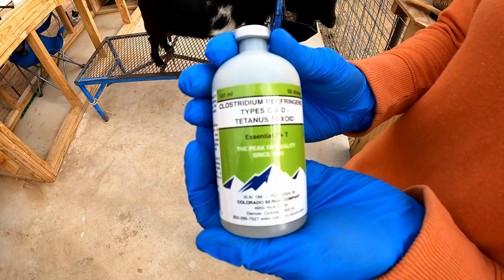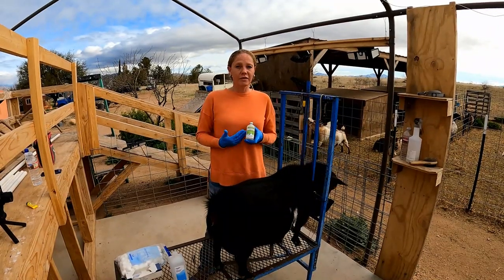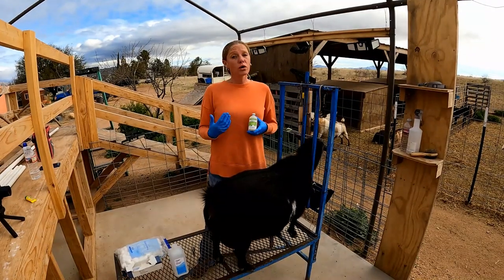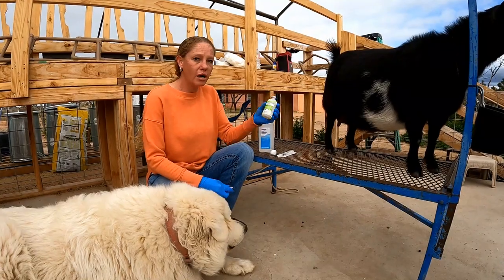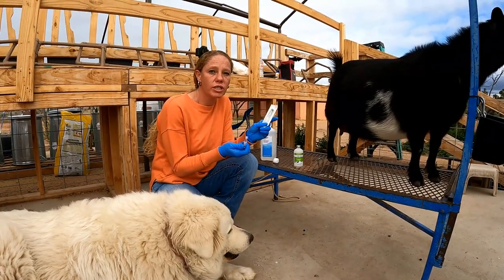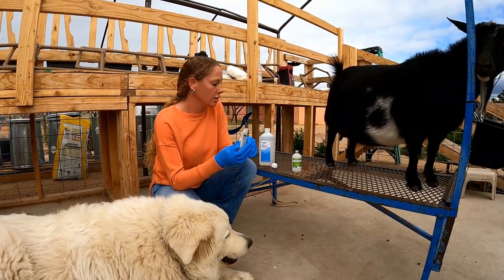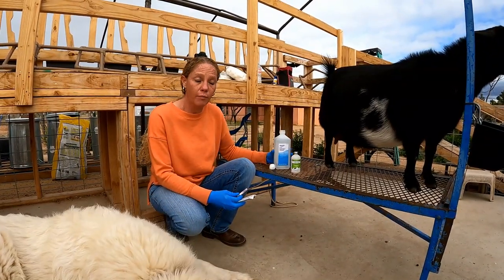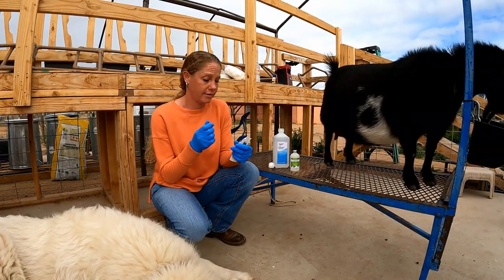The CD&T that I recommend is made by the Colorado Serum Company. One of the reasons I love this brand is because you have the option to give it intramuscular or sub-Q. For our does, we give it intramuscular. What you're going to need is your CD&T, a sterile syringe and a sterile needle. I'm going to use a 20 gauge 1-inch needle. You're also going to need alcohol to clean the area really well. Again, this is intramuscular, so I'm going to give it to Lily in her neck.